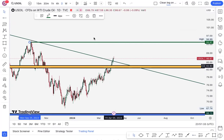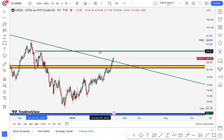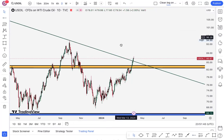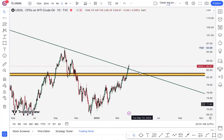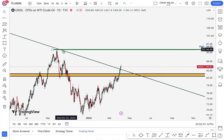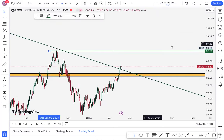Or if it can rally a bit higher and then pull back, so it can balance out properly and give us a decent trend. We need to see a decent trend. In the event that we see a proper pullback and it balances out at this yellow bar at around $85 per barrel, we should see this rally to at least $93 a barrel. A pullback here and then a rally to these points. So that's that about oil.